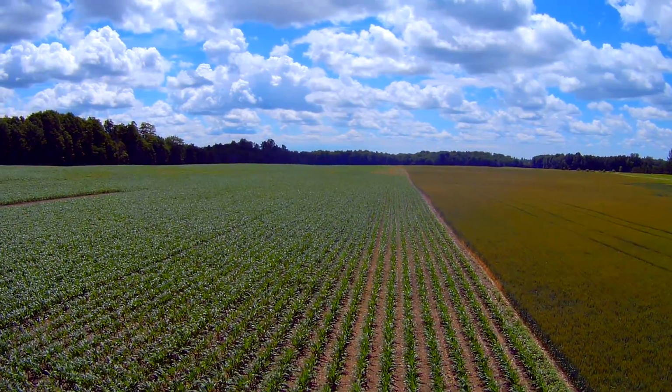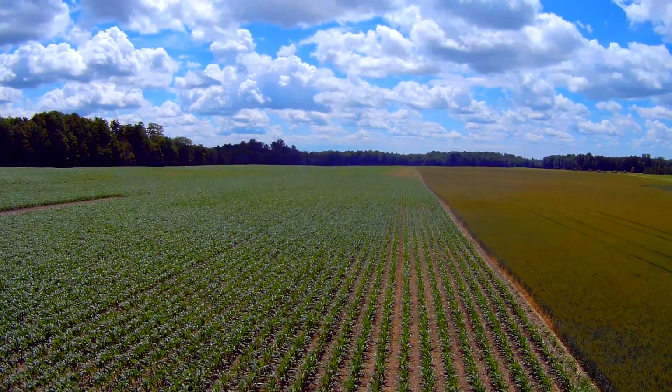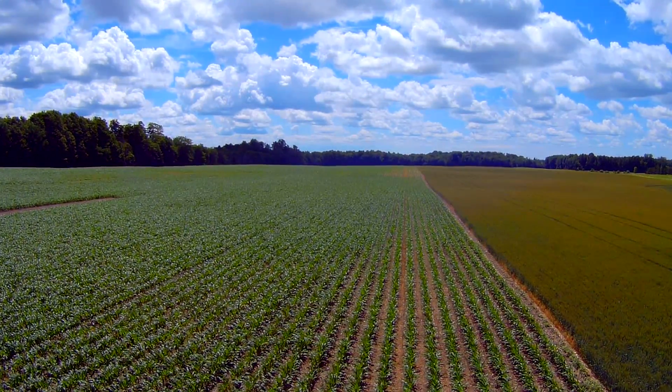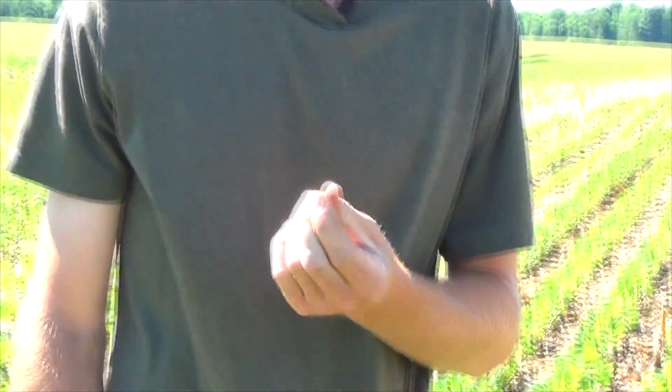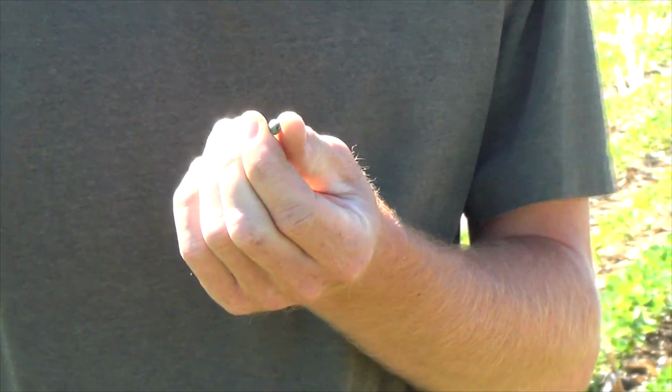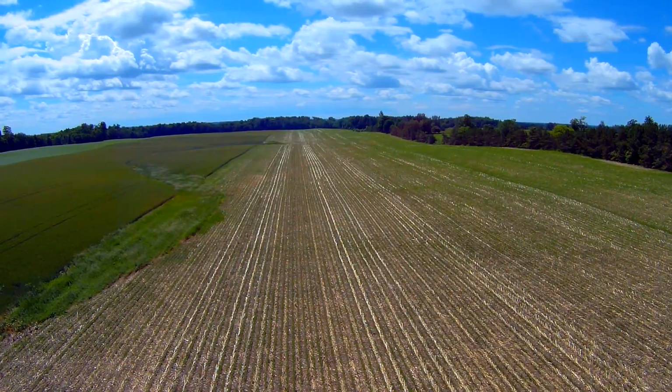Basically what we're doing is we're taking something and we are helping to multiply it. So if we take a seed, we take a little soybean seed, plant that in the ground, and hopefully you would hope to multiply that by up to 50 times.